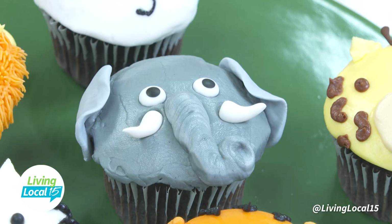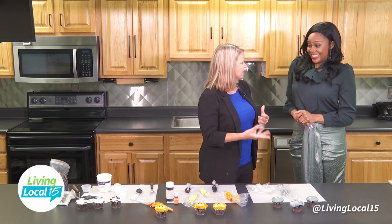So, okay, for our next one, we're going to do an elephant, and for him, we're using the buttercream icing, and we're going to accent with some rolled fondant, which is kind of fun. It's like working with Play-Doh.